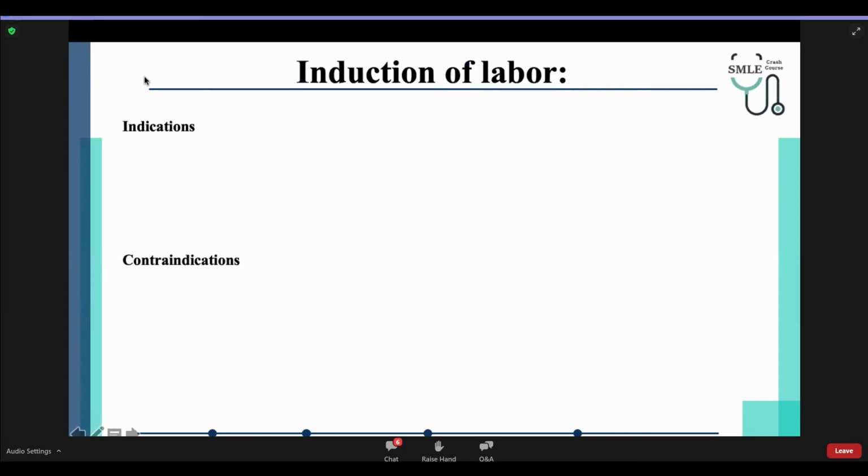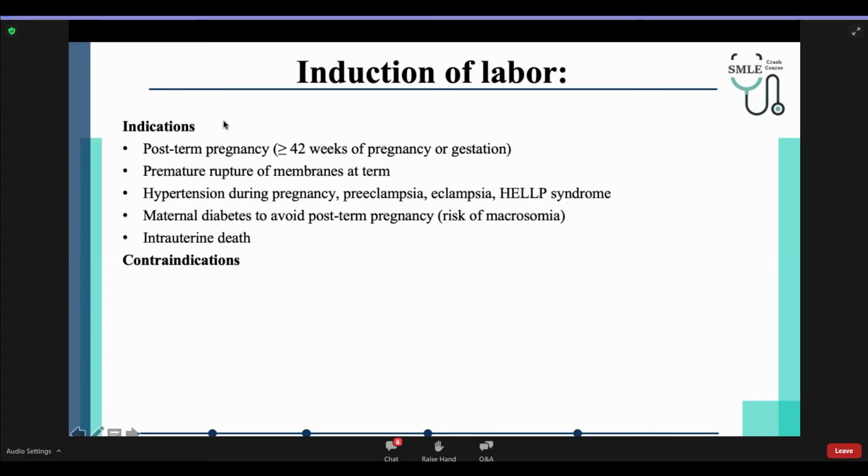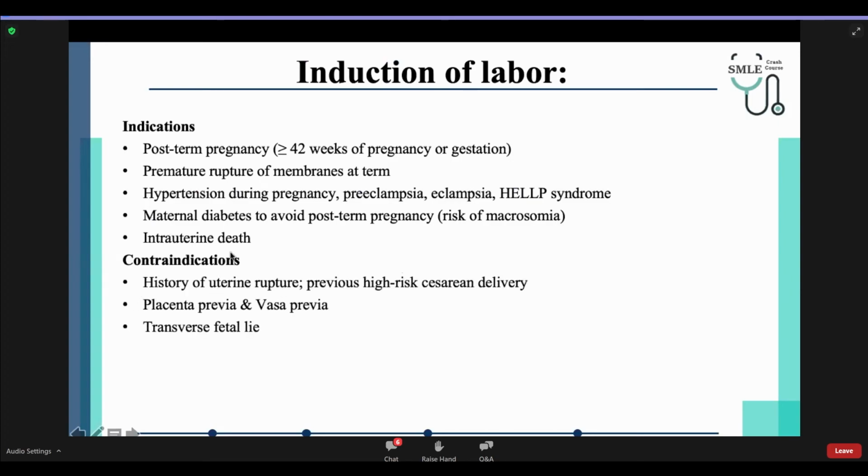Since we're talking about induction of labor, let's see the indications and contraindications. The indications can be the thing that we just took, post-term pregnancy, or premature rupture of membranes at term, or hypertension, preeclampsia, any complication of pregnancy, maternal diabetes, intrauterine death. Contraindications: history of uterine rupture, placenta previa or vasa previa, transverse fetal lie, cord prolapse, genital herpes, non-reassuring fetal heart rate. All of these are contraindications for induction of labor.